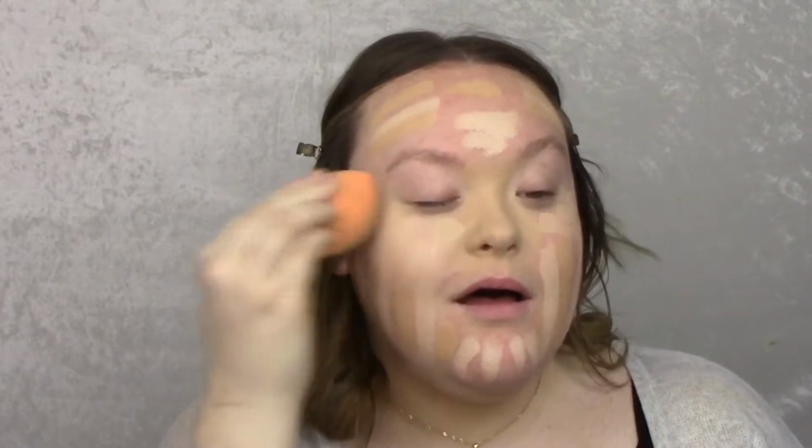Damn. This happens every time I use this foundation. So anyway, I'm going to take a few pumps of this. And I'm going to take my Real Techniques sponge because I'm liking the flat side of it, and I'm just going to pick up some of this foundation and just blend this all together.